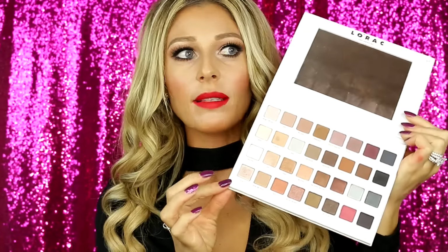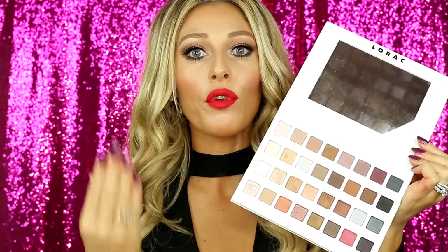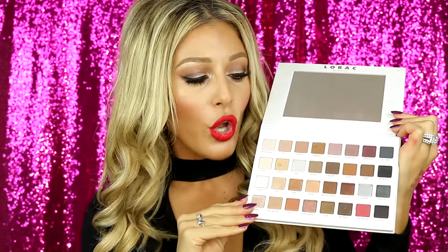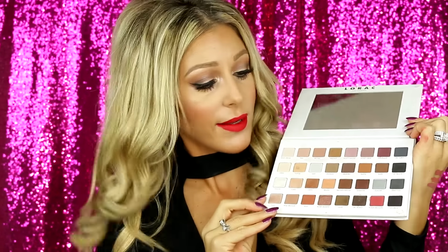Now, I will say in this palette, I did notice a little bit more fallout than I did in the Pro palettes, but you know what, the fallout, whatever, it is what it is, because again, these eyeshadows are so worth it. They're just so beautiful in my opinion. They are formulated really well. They blend out so nicely, and they're just so pigmented. So for 2016, Lorac had an amazing year again, because they released both their Pro, Mega Pro and Pro 3 palettes, and of course, I'm a sucker for them.